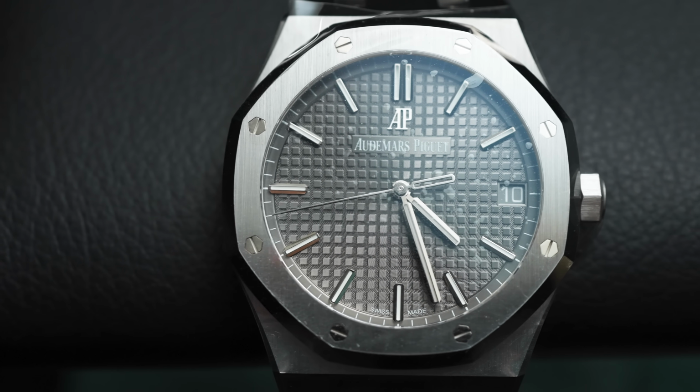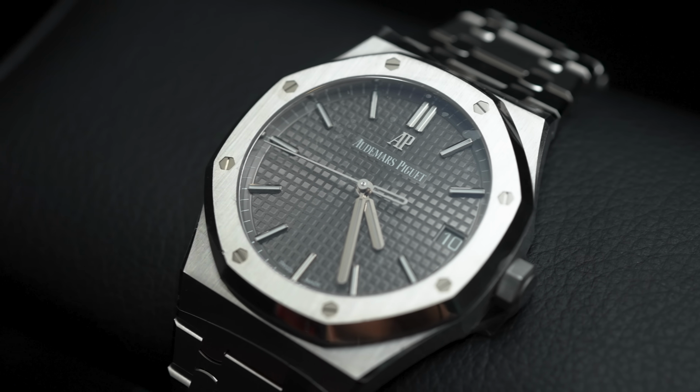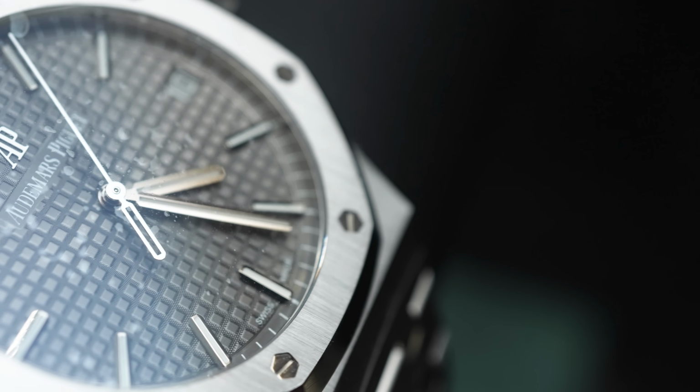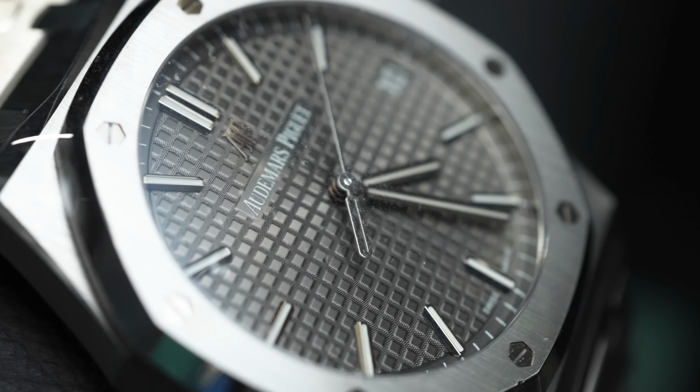Marco, gray dial. 15500 gray, love the monochromatic look. These trade, I would say, roughly around the same price as the silver dial. So I would say it goes blue in terms of price, then black, then probably gray and silver. But honestly, this is one of my favorite colorways just because on wrist, it's one singular color, all kind of together.